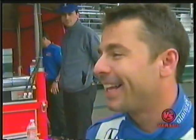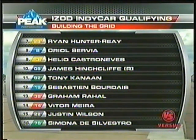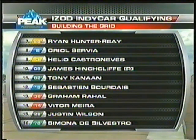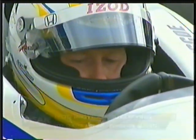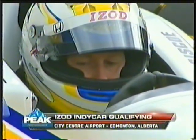All right, Oriol Servia did not make the transfer, so he will start in 8th position tomorrow. Starting in 7th spot will be the driver that he had the issue with, Ryan Hunter-Reay. Helio Castroneves will start 9th, James Hinchcliffe 10th, Conway and Bourdais the 11th and 12th starters, and then those who did not transfer into group number 2. At the back of the field, we will see Kimball, Patrick, Beatriz, Hildebrand, Tracy, and Sebastian Saavedra. We'll be back with more from Edmonton, Alberta in just a moment. Stay with us.